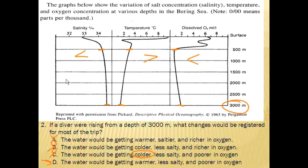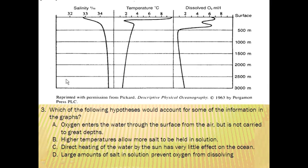Let's hope that we've got some right answers down here. The water would be getting warmer. Yep. It's getting warmer. The water would be getting less salty and poorer in oxygen. We've already determined those things when we marked on the graph up here. The answer is D. We're ready to move on to the next question. We're going to run through this one really, really quickly, guys.